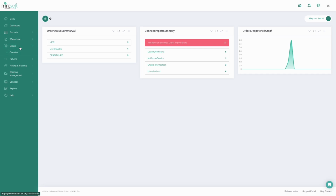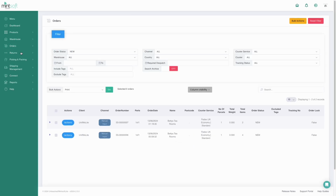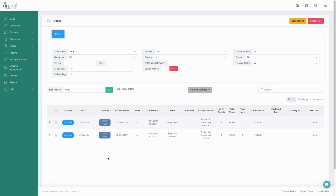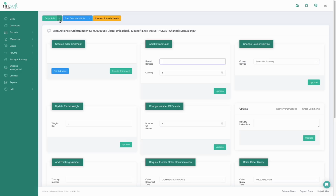In Mintsoft WMS, your shipment will arrive in the new status. You'll need to change this to printed or packed in order to action the job further. Progress to the Pick Order menu when you are with the physical goods, and move on to packing when ready.